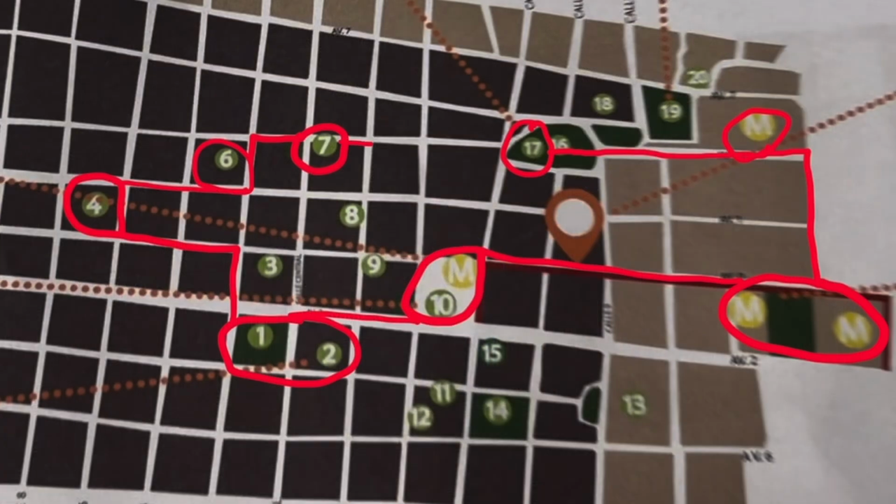2.5 blocks east and you're back at Parque Morazan. And this completes our loop of our favorite things to do for a day in downtown San Jose. If you find yourself with even more time in San Jose, here are 2 bonus activities.